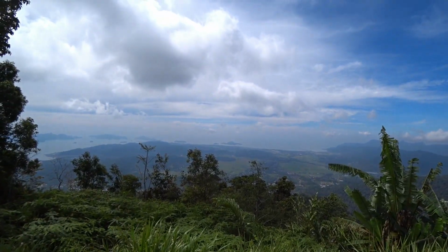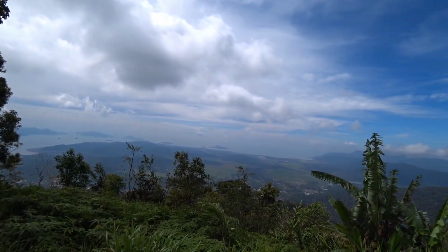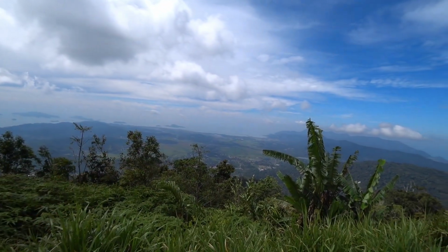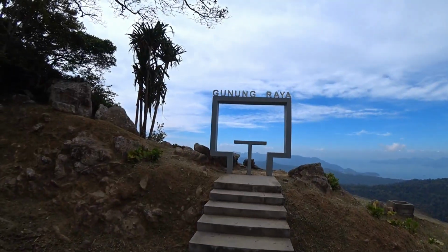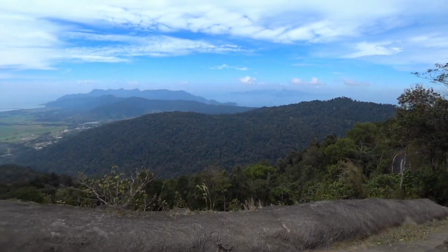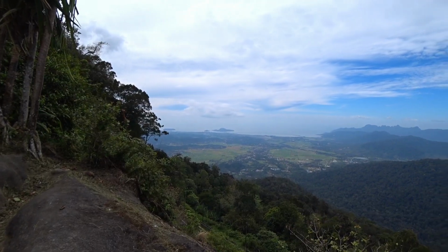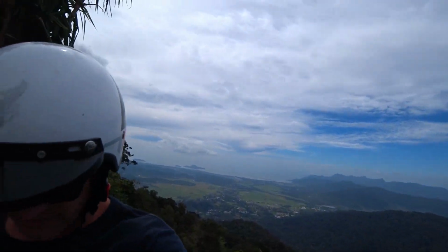It's a bit hazy, but you can see a little bit. A lot of islands on the horizon. Ocean surrounding from there. This is Langkawi. I don't know what side it is. Is it northern or western side? Gunung Raya, that's the highest point of this gunung, this mountain. It's 850 meters above sea level.